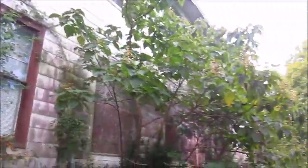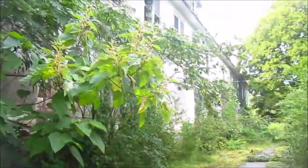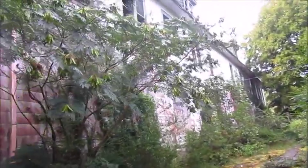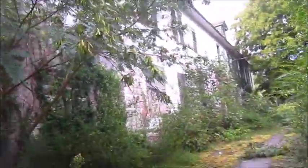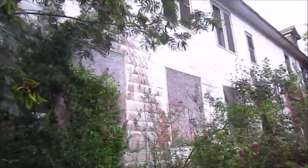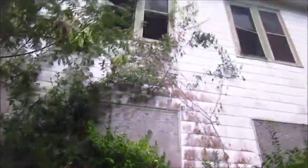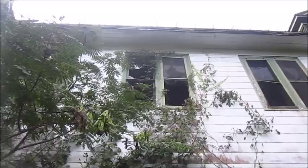Still in fairly decent shape. Through rocks through the window, I'm guessing. Yeah.